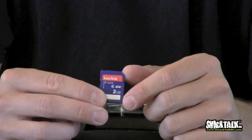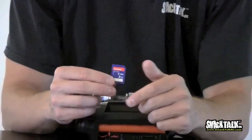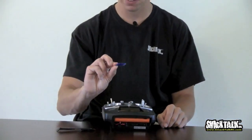You cannot use anything bigger than 2 gigabytes. So go to Best Buy or somewhere in Walmart and get a 1 gig card or 2 gig card, nothing bigger, or else it won't read it. So it's got a SanDisk card, which is great if I want to change models out between another radio or set them up for Buddy Box. It just makes life easy.